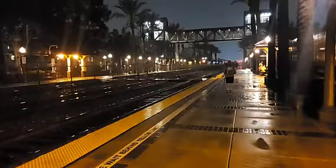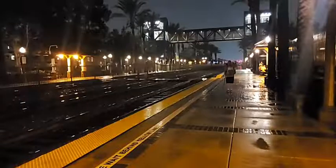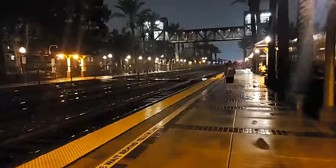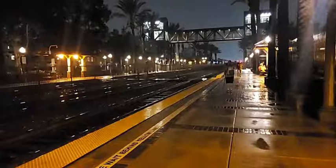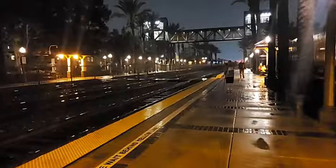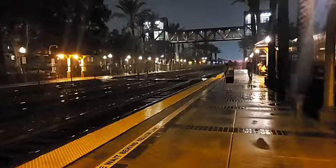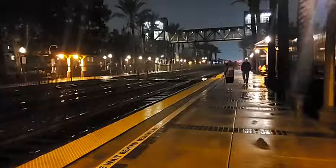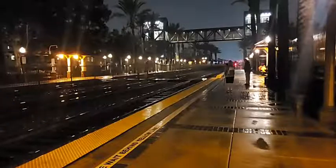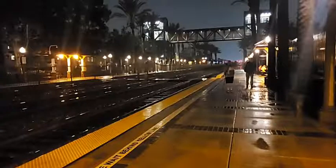Powering up. What the heck? You think it's moving closer to the signal? Maybe. Yeah, so it's powering up. Is it going to move closer? Nope. Maybe he's building up some air pressure.